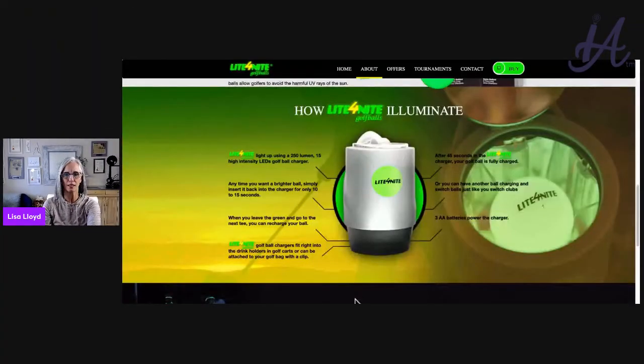I did actually pull up his website, so I'm going to share that really quick with you just to give you an idea of what we're talking about. And I know that he has some wonderful examples that he can share with us as well. So this is Light for Night. Basically, it's a ball that has glow in the dark features, and he'll tell us more about how that works in just a moment.